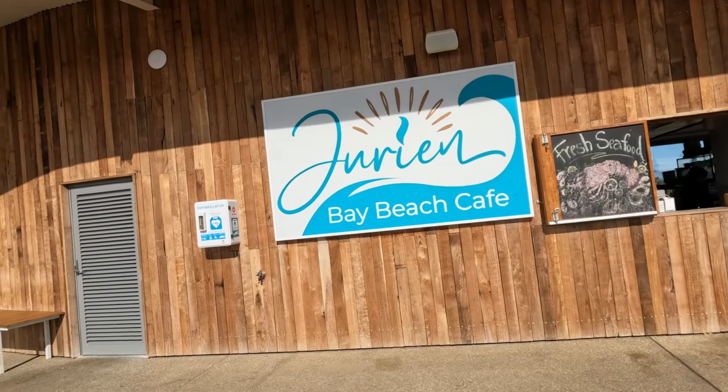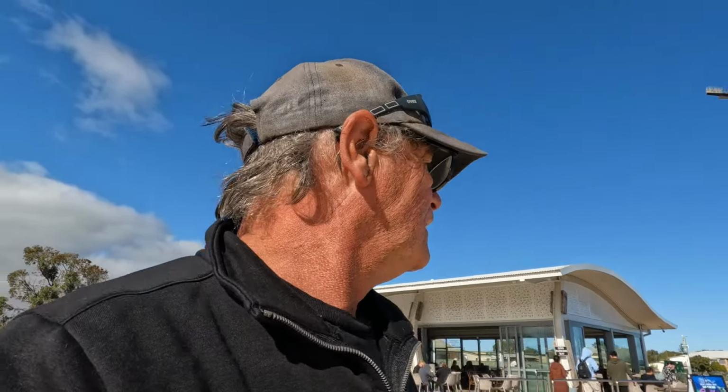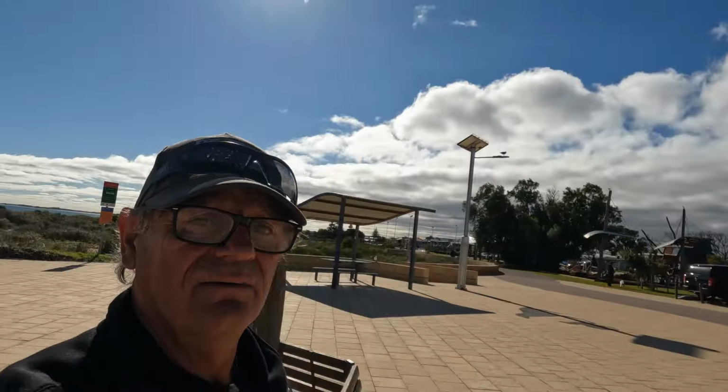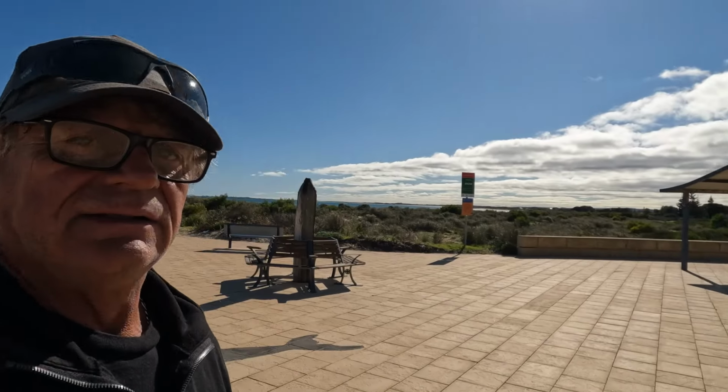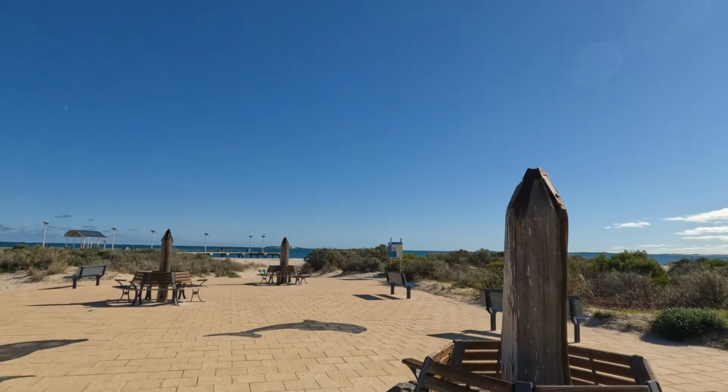Here we are at Bay Beach Cafe. We're going to have something to eat here. Just have a look up here. Bit of a beach, ocean. Electric bike hire too, if you'd like one. And here we go. We've got a sit down area here, as you can see. And you'll be sitting on the foreshore.